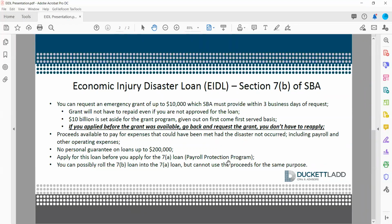When you're going through that application, there's a spot that you check to basically request that emergency grant. The thing about the grant is it will not have to be repaid even if you are not approved for the loan. So if you get denied, you'll still be able to keep that $10,000. The government has set $10 billion specifically aside for that grant program, of which they're giving the $10,000 grants, but it's on a first come, first served basis.